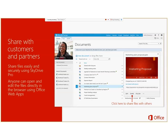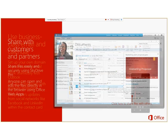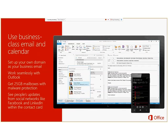Office 365 includes business class email and calendaring, so you can use your own domain name as your business address. This works natively with Outlook, which means it won't have any syncing problems like other email services. Each user has a 25 GB mailbox with the industry's best spam and malware protection. The latest Outlook connects with social networks like Facebook and LinkedIn, so you can see your contact updates from within your contact cards.